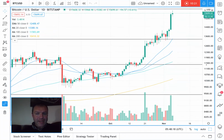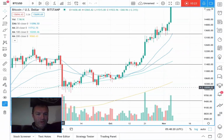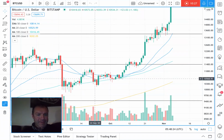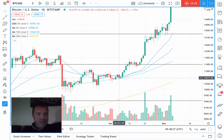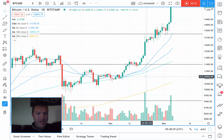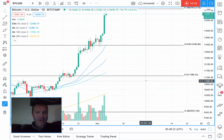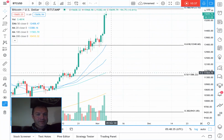Look at it. It's used it as support. It rocked along it there. Came back down, tested it there. That is the support that it's used. So whether Bitcoin might come down and test that 100, which would be the Fib 50 as well, that wouldn't be a bad sign. That wouldn't be a bad sign.